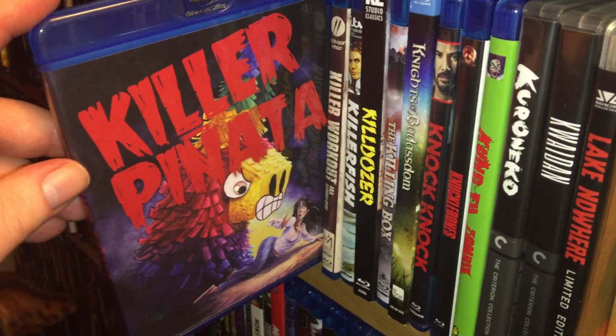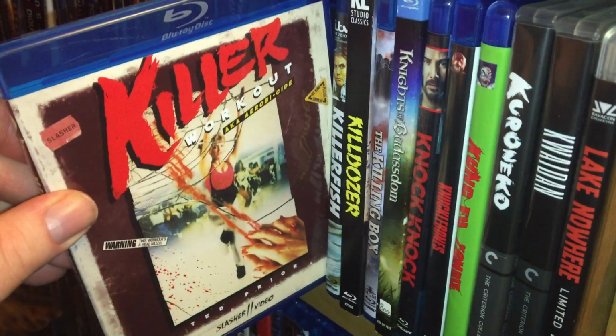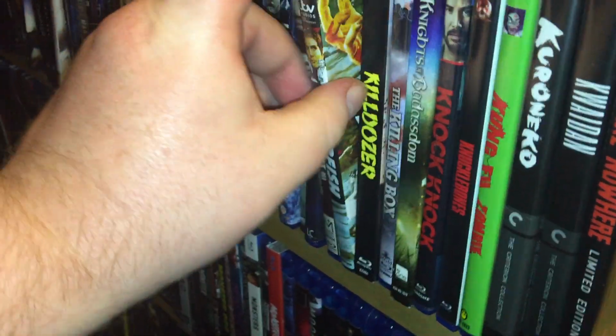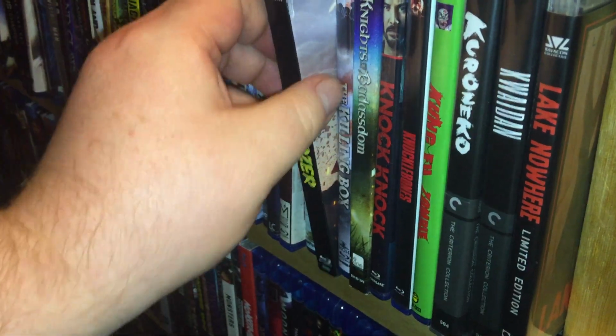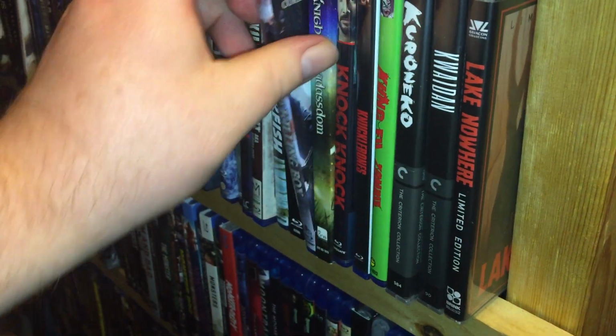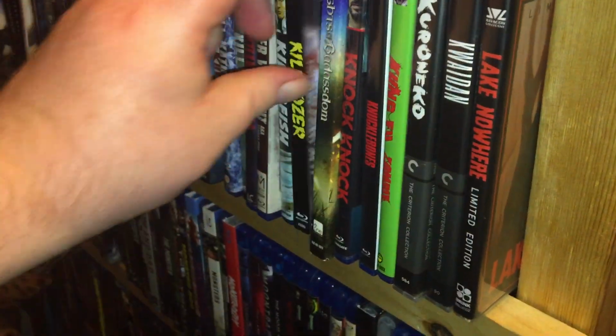Killer Pinata. It's another one of those horror packs, but I got through Legless Corpse. It's a Killer Pinata. Killer Workout, also known as Aerobicide. Fun slasher. Killer Fish. Piranhas. Killdozer. Made for TV killer bulldozer movie. The Killing Box, which I gotta watch.